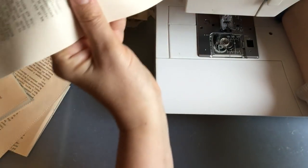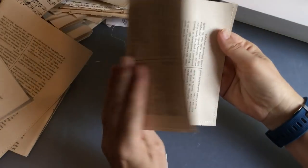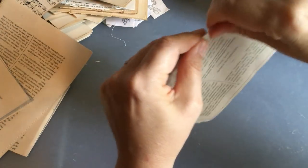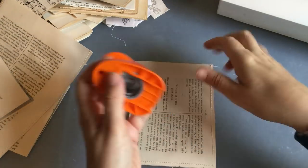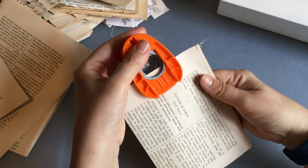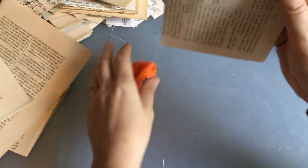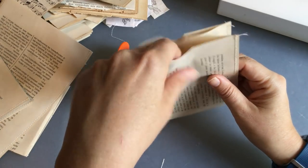So I recommend that before you start stitching, that you think about where you want your opening. So this is the top loading. So I'll just fold that in half. And to remind myself, I'll grab my hole punch. I've taken the bottom out of it so I can see better. And I just eyeball it. I never get things exactly in the center. Okay. And so here I've got my pocket.